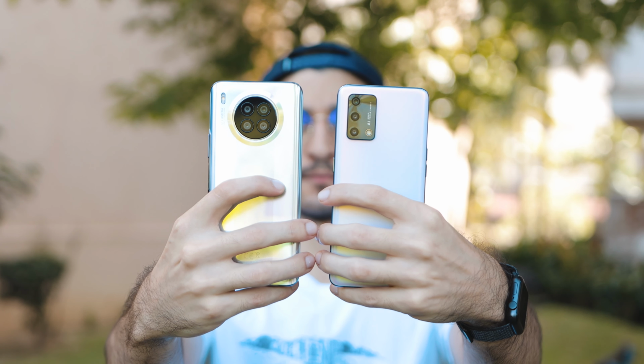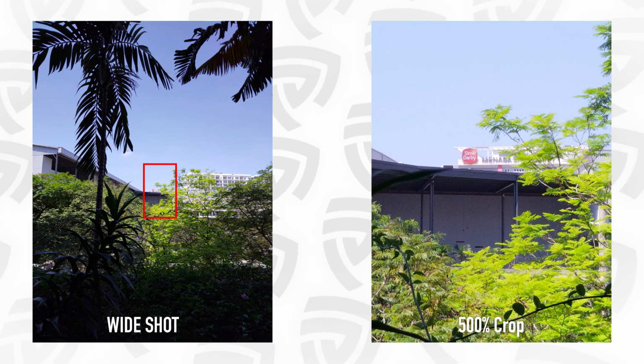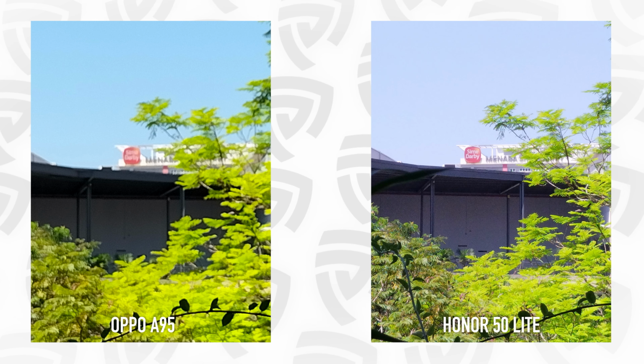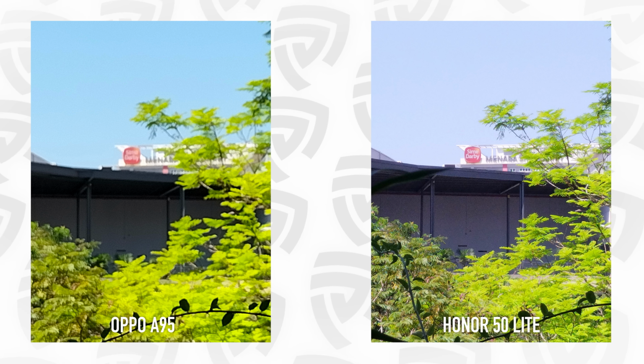When it comes to resolution and details, obviously the Honor 50 Lite shoots at 64 megapixel versus the 48, and shooting both these images side by side, you can see that the Honor maintains far more detail when cropping in, and obviously looks a lot sharper and clearer because of that higher resolution.